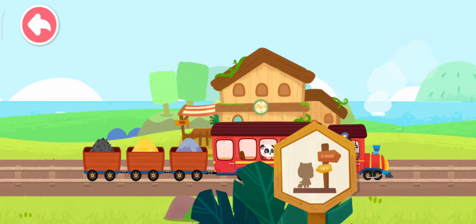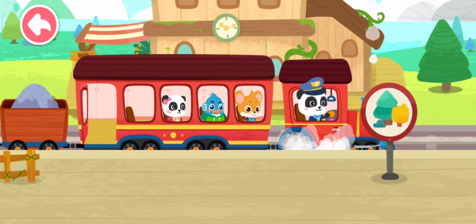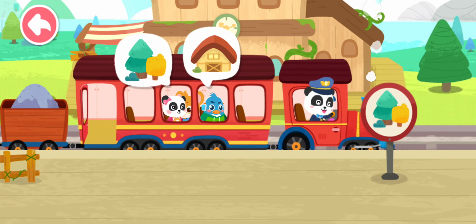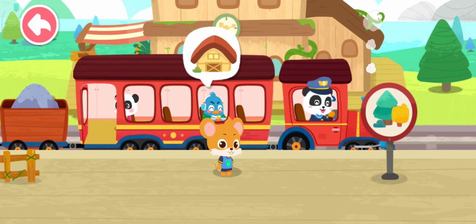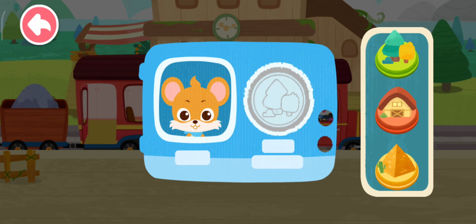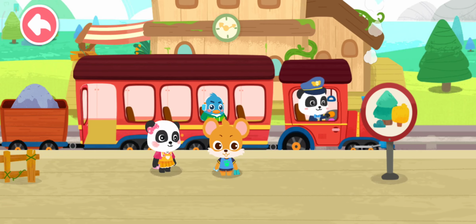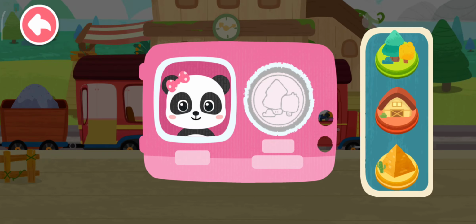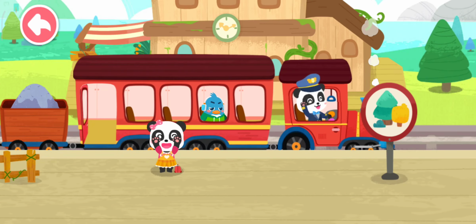We have arrived at the passenger station. Let's help the passengers get on the train. Let's help the passengers get off the train. Hi. Stamp the train ticket. Here is my suitcase. Bye, BabyBus little train. Stamp the train ticket. Here is my suitcase. Bye, BabyBus little train.